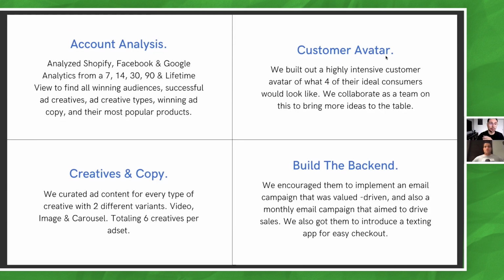Then we built out the customer avatar. This is one of the most important things. And our agency has really dialed in on optimizing our documents that help people create a really thorough customer avatar, because it is so important. You will use it forever, and you're going to constantly be revising it as you scale your brand, because it's going to change. And this is what you're going to be using for your creatives and for your copy inspiration all the time. So we built out a highly intensive customer avatar, basically what 4 or 5 of their customers would really look like. And then we could figure out the creatives and copy.